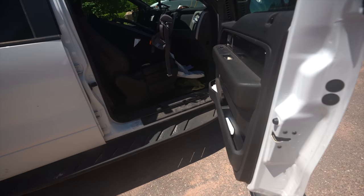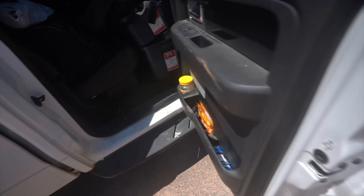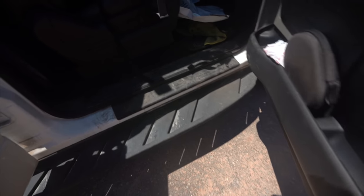All right, so I just drove the car, flipped it around, and what I'm gonna do next is take out all the bulk items. Just have a lot of things back here that need to get moved before I can really start cleaning on the plastic and floor mats.